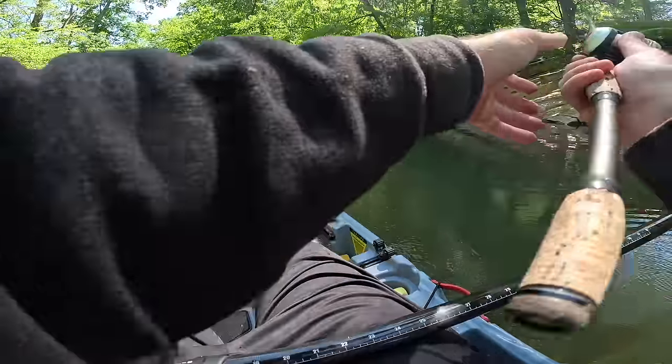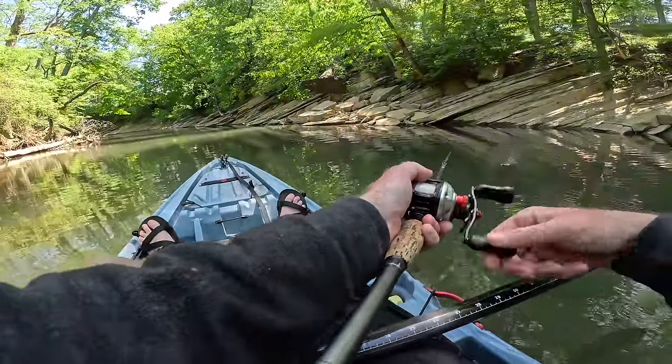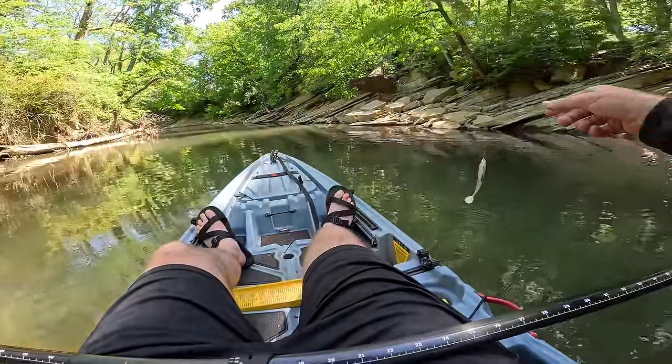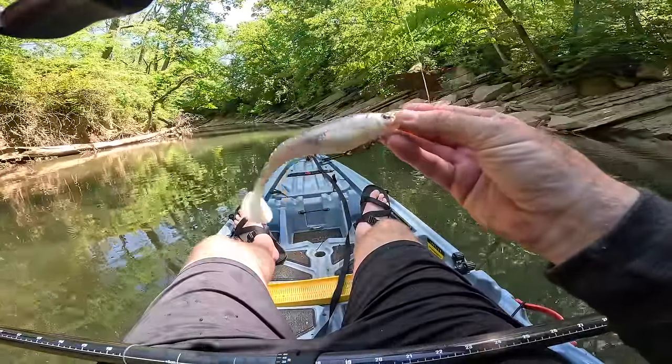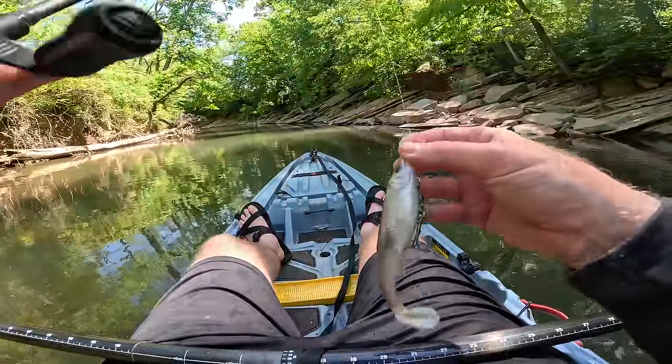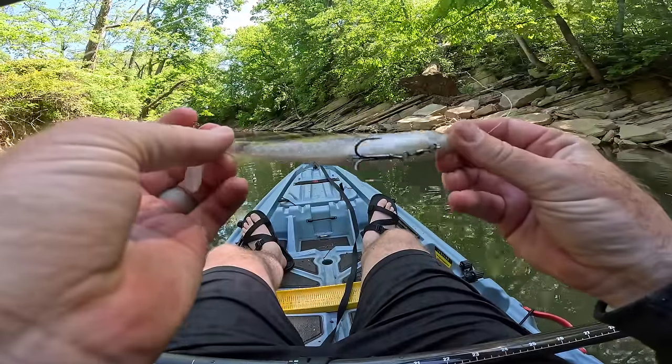There are tons and tons of threadfins swimming around in these creeks. I have seen big schools of threadfin shad that literally look just like that coal shad, nearly the same size as well. So these big dominant predatory fish are coming up and smoking this thing because it looks like what they're eating on.